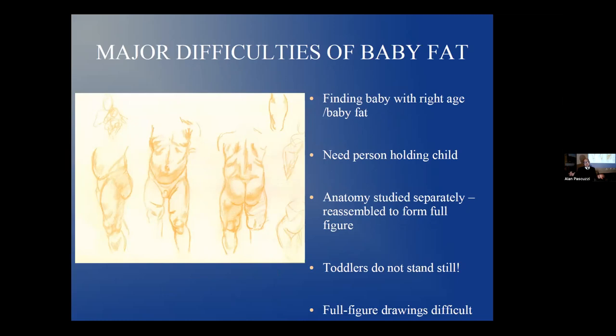And then the other is toddlers don't stand still. Who hasn't tried to look after a toddler? Did you ever stand still for one minute? You don't. And then the other thing is full figure drawings are possible, but they're extremely difficult. And let's sort of pull this apart.